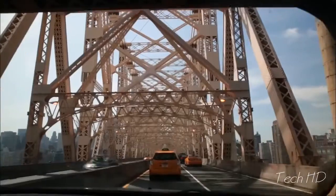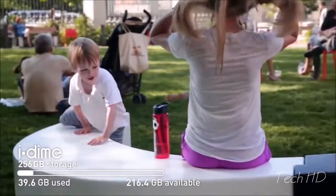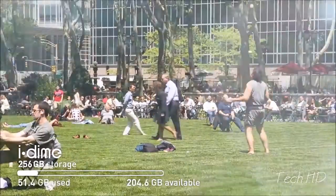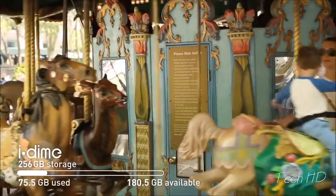2 p.m. Got in a taxi, sat in traffic, came to Bryant Park. Took pictures. More pictures. And even more pictures. No need to delete or transfer it just yet.